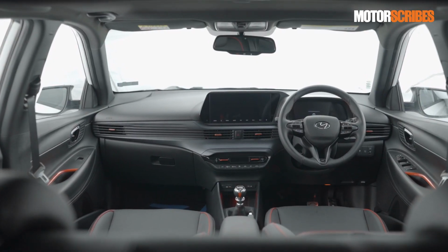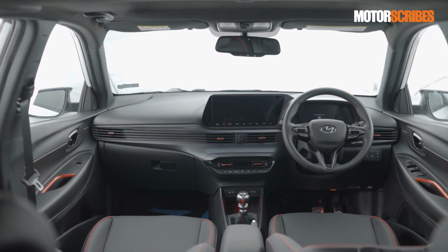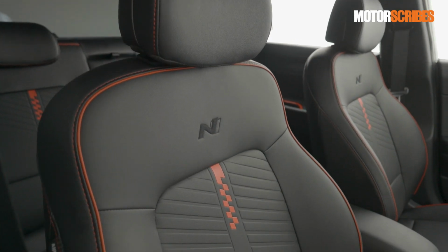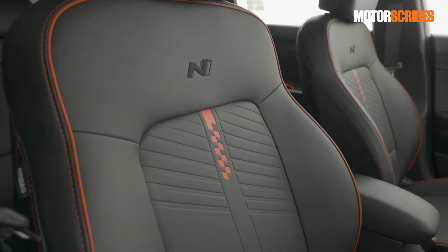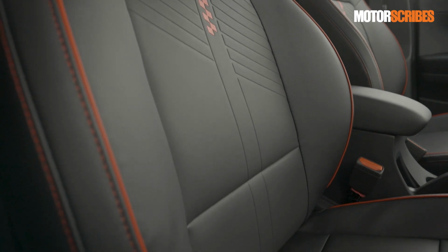So overall, when it comes to the cabin of the i20, you do get a nice premium feel to it. The materials are top-notch, the build quality is great, the shut lines are brilliant, and that really wins you over when you're sitting inside this car.